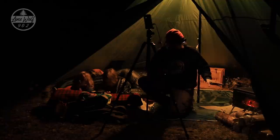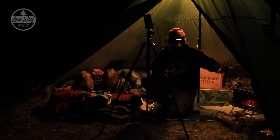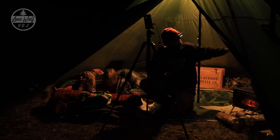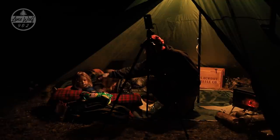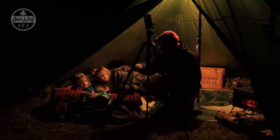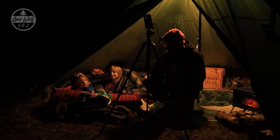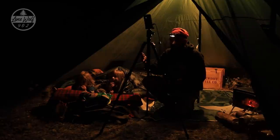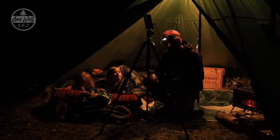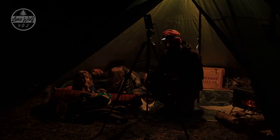So we've got the wood stove crackling in the background here. The heat is rolling out of the tent. I closed the back door. Girls, you've got chips. You've got your hot cocoa over there. Got some headlamps. What do you say we start this movie and shut these lights off? All right, guys, it's movie time. Girls want to watch their movies, so we'll check in with you guys as soon as we're all done watching.